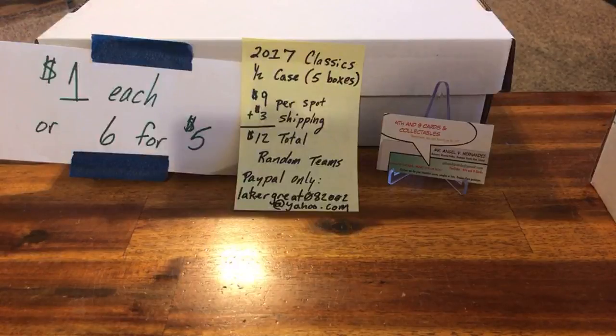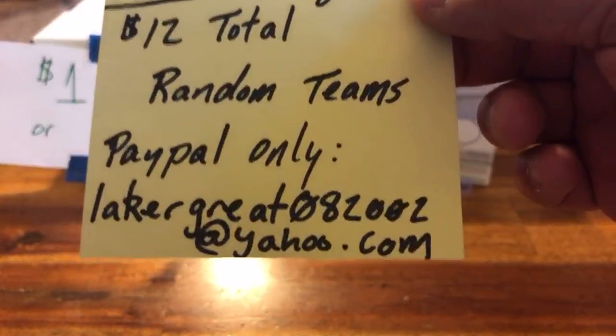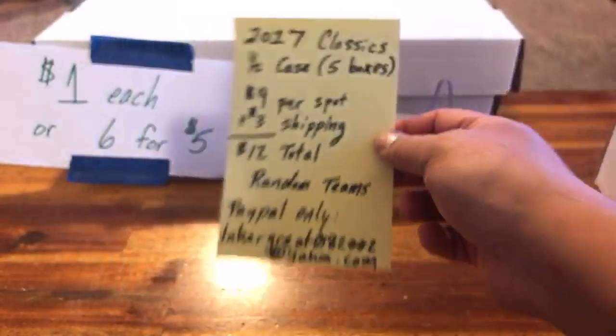But yeah, guys, I'm going to get out of here so I can try to watch some of this game, get a bite to eat, and I'll be back on after the game or try to. The PayPal. How do y'all not know it by now? It's the GOAT, baby. LakerGreat08, 2002 at yahoo.com. Okay.